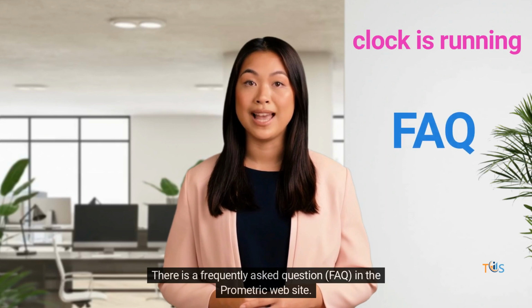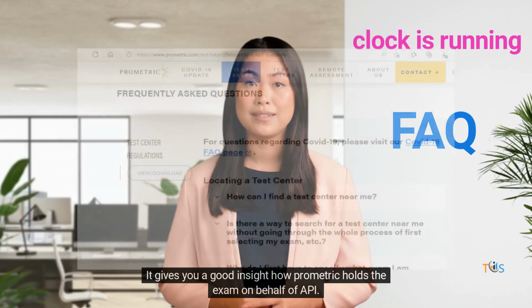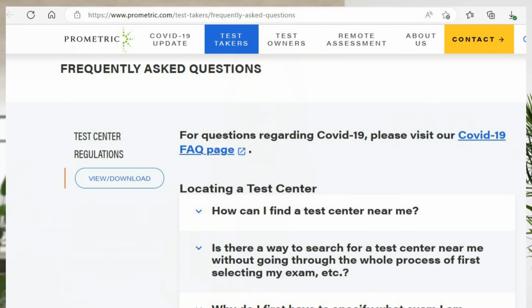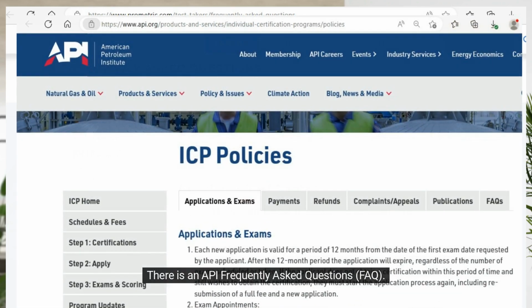There is a frequently asked questions (FAQ) in the Prometric website. It gives you a good insight into how Prometric holds the exam on behalf of API. You can always contact Prometric if you have more questions. They are normally quick to respond. There is an API frequently asked questions (FAQ).